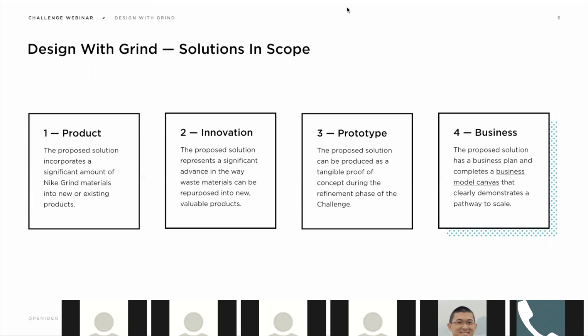So number 4 is business, and that's the business model canvas. Many of you have already submitted your business model canvas in the first phase of the challenge. If you have already submitted one, we'll be looking for a little bit of evolution in that. How have you gone deeper into the way you're thinking about the business model, especially in terms of revenue streams and rollout, and how can you showcase that in your revamp of the business model canvas? If you haven't done one already, definitely take a look at that.